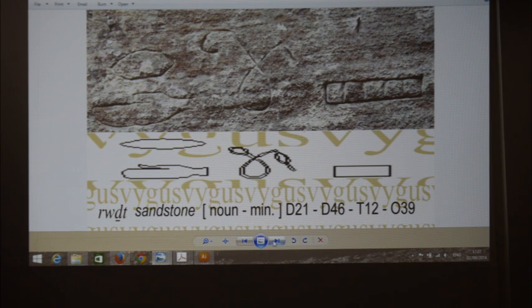This one, which means sandstone, is made from 4 different signs. And it's underneath other symbols that show structure, like a gate and a house and a wall.